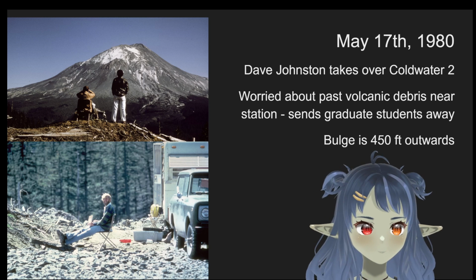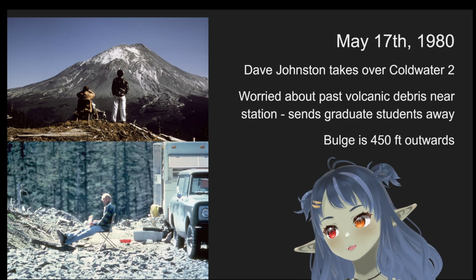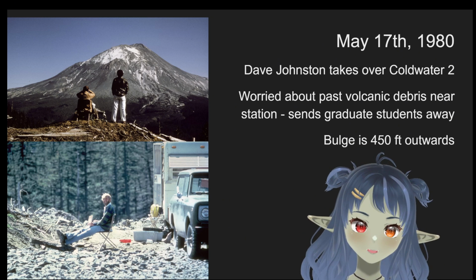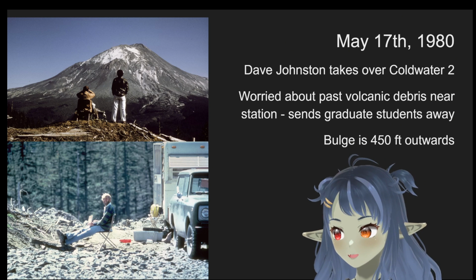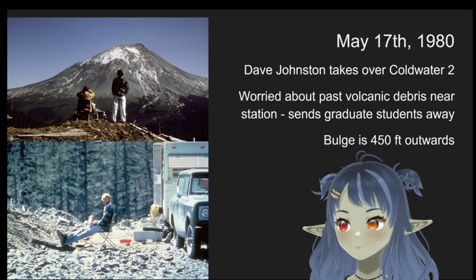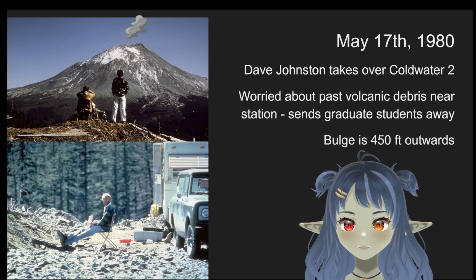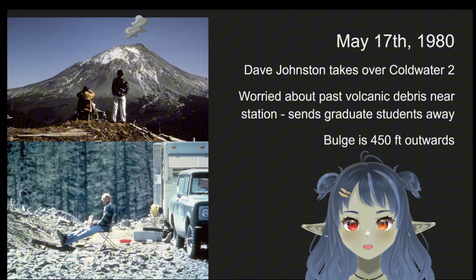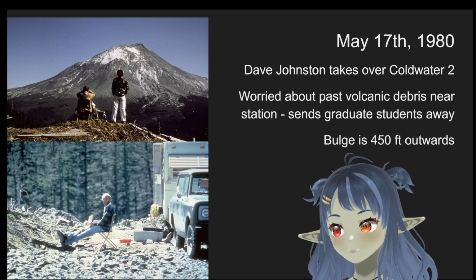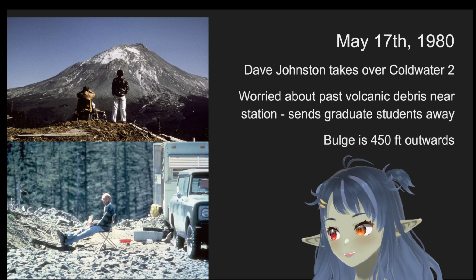Carolyn Driedger, another geologist, except she at this time was a graduate student. She was studying the glaciers. She was a glaciologist, or a glaciology student, studying the glaciers on Mount St. Helens. She was supposed to stay the night on May 17th. She had a tent and everything was ready, but Dave Johnson told her to not stay the night and to go home just because there were a lot of new earthquake and volcanic activity symptoms that the volcano was experiencing, and Dave did not think it was safe for anyone to stay. And so he decided to man Coldwater 2 himself through the night of May 17th.